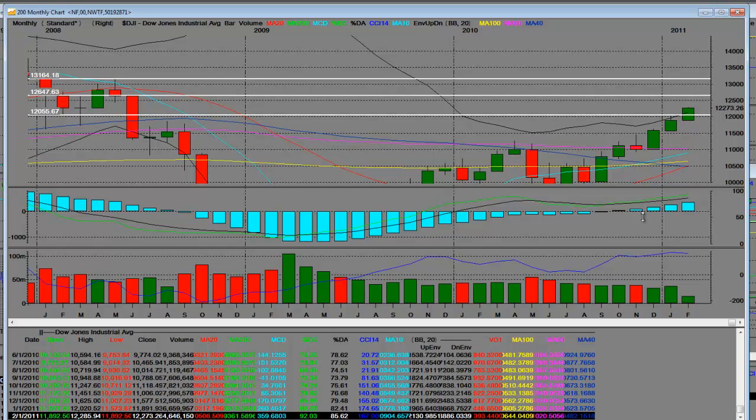So when we do pull back with the monthly buy signal, those pullbacks will be there, but then you're going to see another round of money come right back in and that bull trend will keep right on going again until we finally peak out on the cycle. But the pullbacks will be viable because of that momentum. Just like upside momentum, you have to build it.